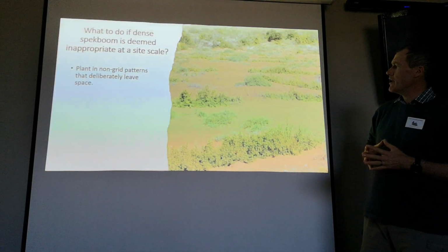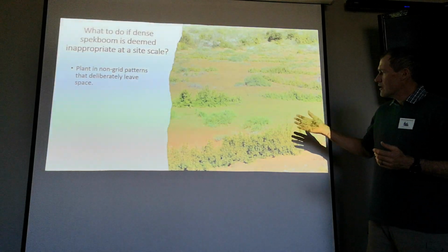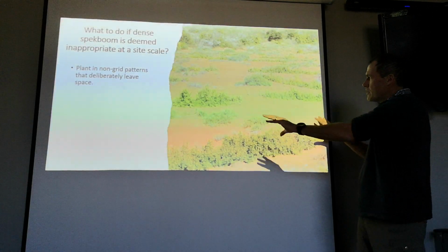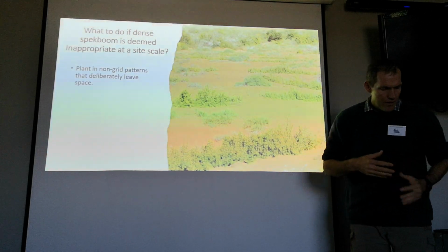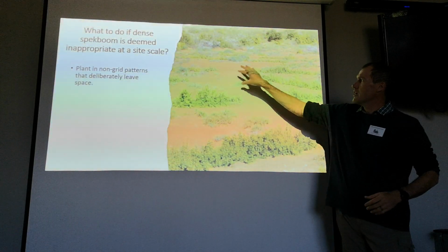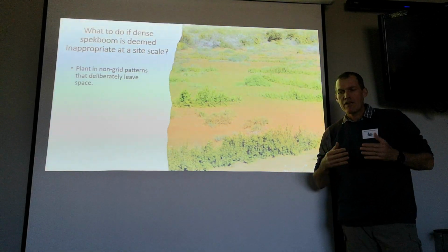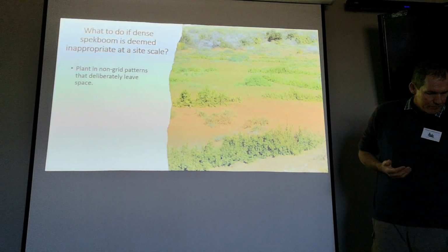This looks like quite a degraded site, but I couldn't find another picture in my library where I had sort of clumpy planting of speckworm with other species. But if you imagine this as having some dwarf succulents around in it, or other plant guilds around there, then you've created space for both.